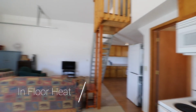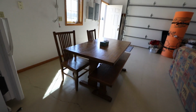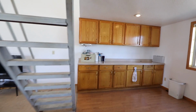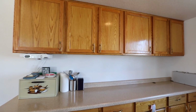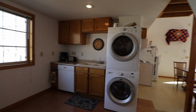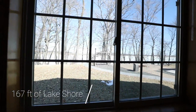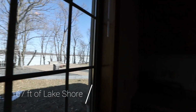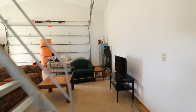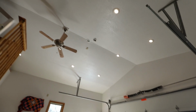Got your kitchen, dining space, living area, gorgeous cabinets, a lot of counter space, got your washer and dryer, even have a dishwasher. Got a nice view outside to the lake. Very tall ceilings here with recessed lighting.